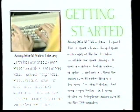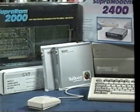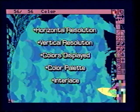We'll show you how to get started with your first system. Get it up and running. We'll teach you about using the Workbench, CLI, and Shell. You'll get valuable advice about peripherals, tips, tricks, and much, much more.